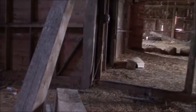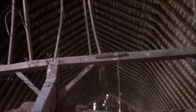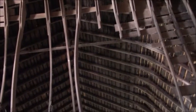Again, it's kind of sad how farms, smaller farms, this would be considered a smaller farm, but all the smaller farms are just starting to lay to waste. Look at that. That's probably going to be caving in here within the next couple of years.